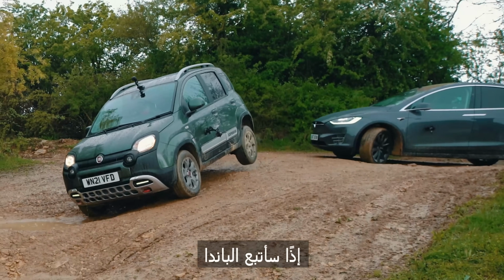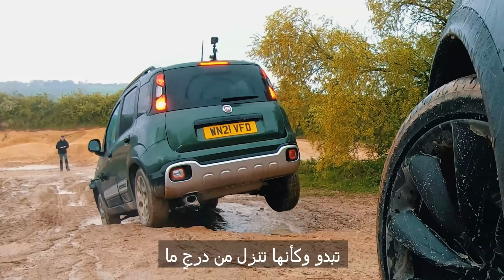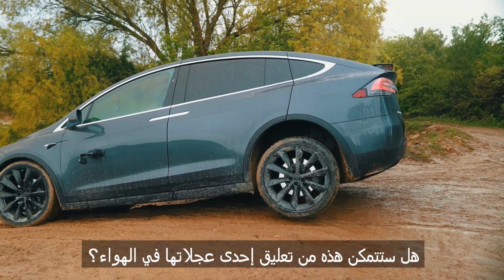So I'm going to follow the Panda. Ha! It's got its wheel in the air already. It's like it's stepping down some steps. How's this going to do? Bearing in mind that that weighs half what this does. Is this going to be able to get a wheel in the air?